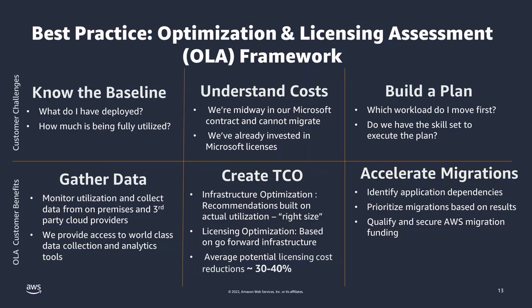Now, during the assessment phase, we have a certain program called the OLA, which stands for Optimization and License Assessment. We encourage workloads to go through this process, especially if you have a large number of SQL Server instances, because this assessment process is a very systematic approach to helping you understand your workload and subsequently mapping the workload to RDS. And through this process, we start by trying to establish a baseline. What do you have deployed and how much is being fully utilized?